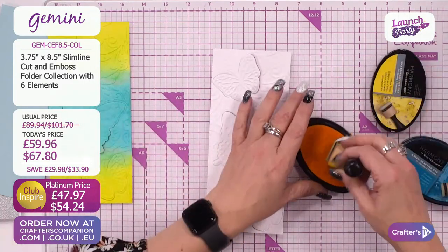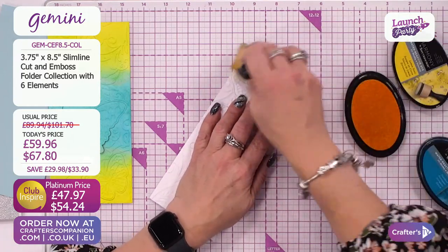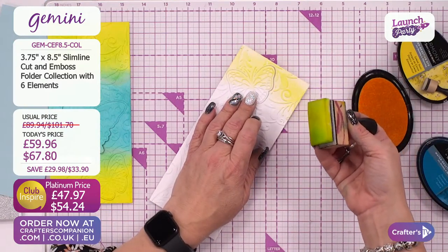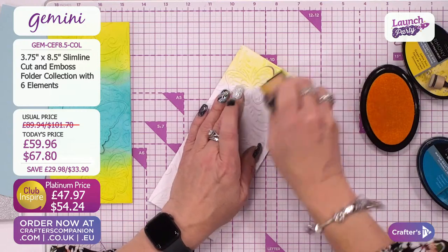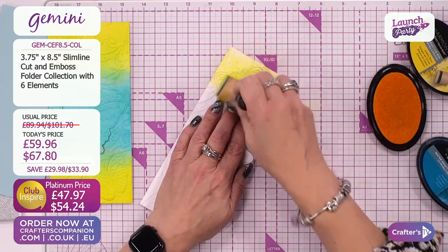So I wanted to show you the two different ways that you can take it. And again, just go over the edge. Oops, I think I've got a mucky yellow pad here. Perhaps I've mixed this one. Never mind, Joe, never mind. But again, just showing you the two different ways that you can do your inky technique.